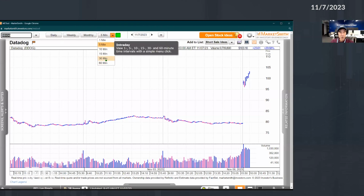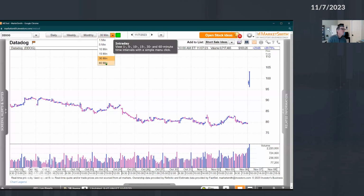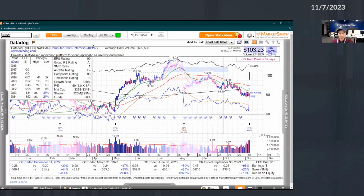We like to look at all sorts of time frames. Let's look at a 30-minute. You can see it's really blasting past many days of intraday action. And here's a 60-minute chart. So really, it's for good reason. Ken highlighted the move on the 50.